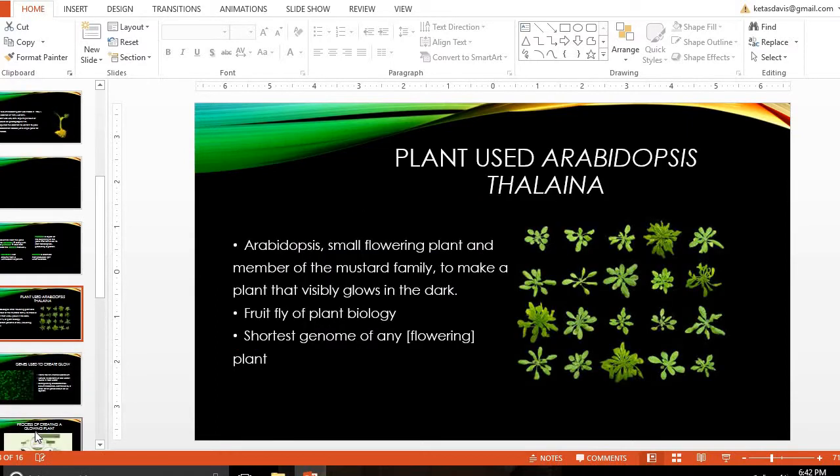Also, these glowing plants have been seen in the International Space Station as well. The plant that is sometimes used is Arabidopsis, which is a small flowering plant and a member of the mustard family. It is like the fruit fly of plant biology, and it's also used because it has a short genome, so it grows at a much faster rate than other flowering plants do.